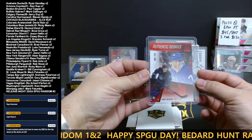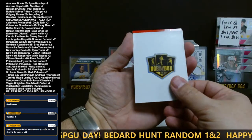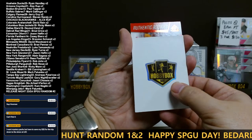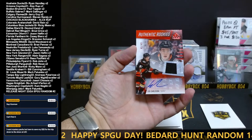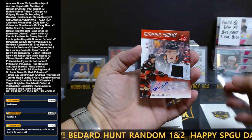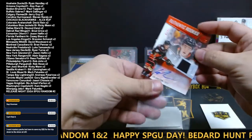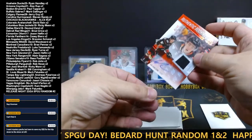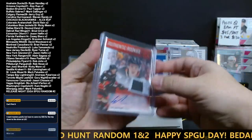Trevor, the mystery packs, I'll tag you. And it should be our autograph here. It's a rookie. 91. Very nice. Anaheim Ducks, 41 out of 49. Rookie jersey auto of Leo Carlson. Mr. Henley, that's why you wanted to keep them, right? Nice duck. Leo Carlson, rookie jersey auto.